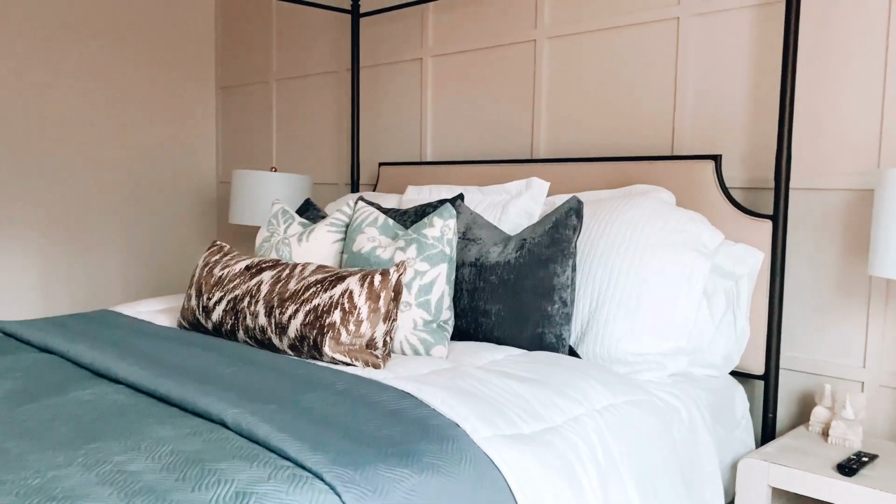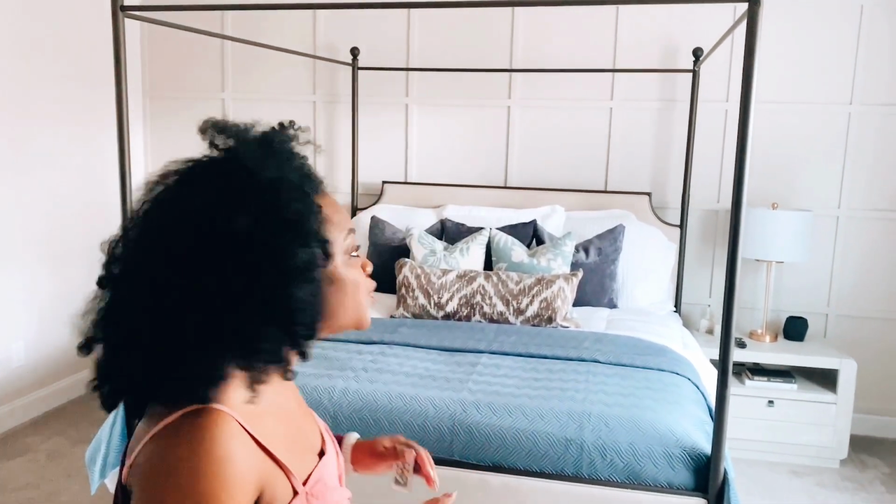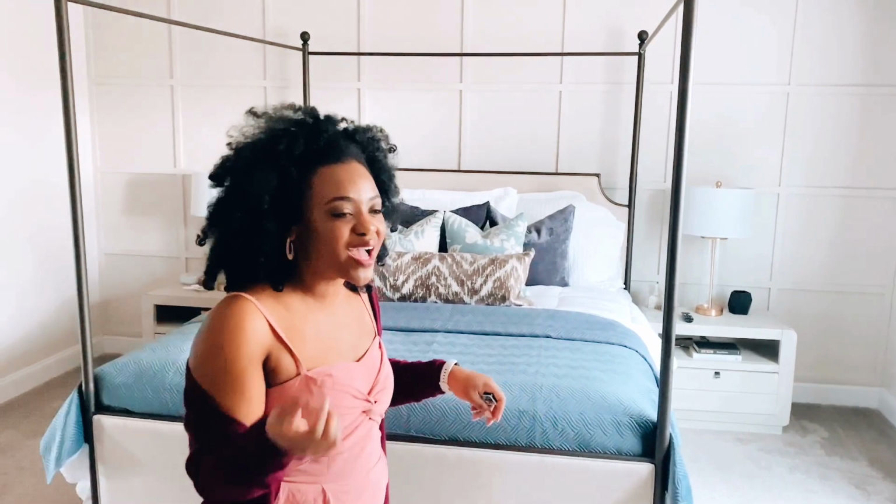So we were on the HGTV show called Designing Your Door last year, where they helped us make over our master bedroom. Since then, we've made a few changes to our room. The most notable one is the color of the room. We used Olympic Skies by Benjamin Moore.